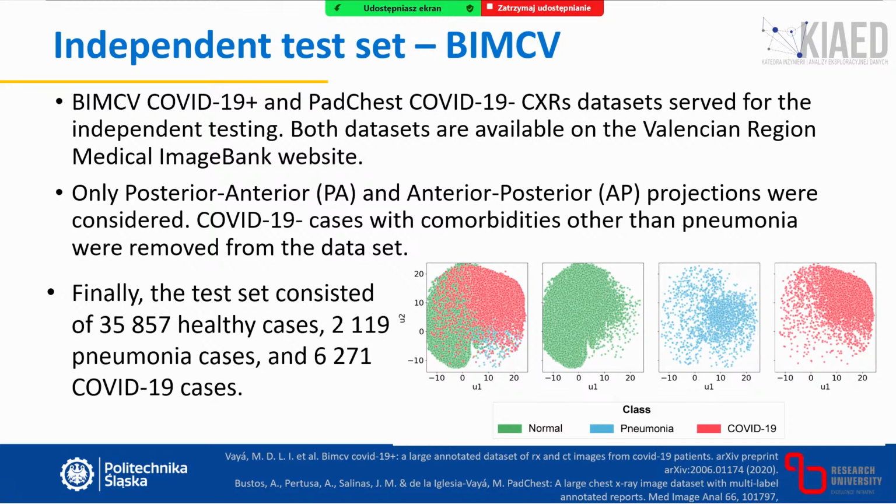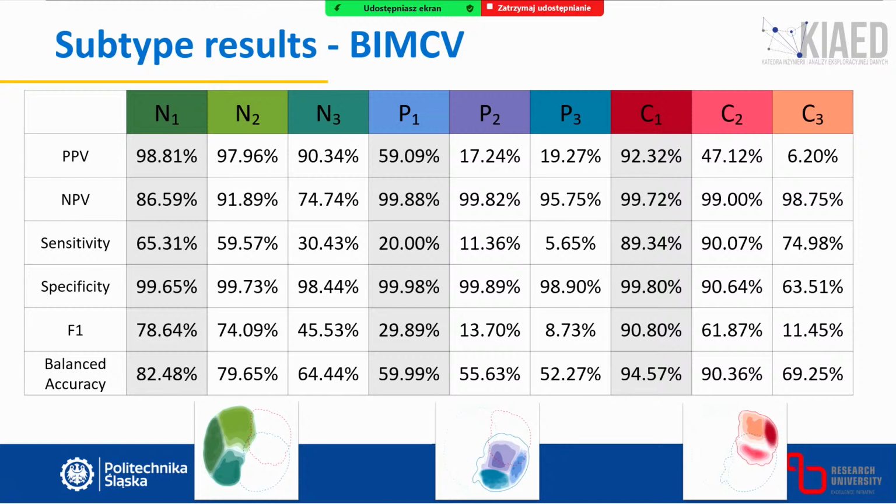But here we have some problems with pneumonia patients. They are located all over the image. They are not grouping here like in our data sets. So we said that maybe we will have some problems with classification of pneumonia patients, and it was true, right? For the pneumonia class in this data set, the balanced accuracy was a little bit lower, but still. For the C1, C2 COVID-19 class, which has patients with typical and atypical COVID-19 symptoms, we got more than 90% balanced accuracy, high PPV, and high NPV.